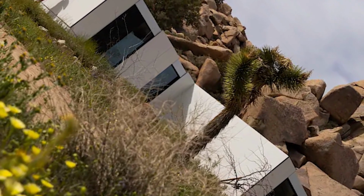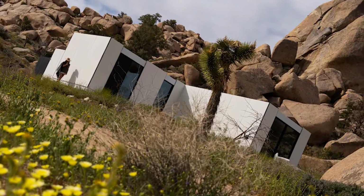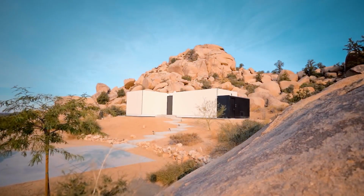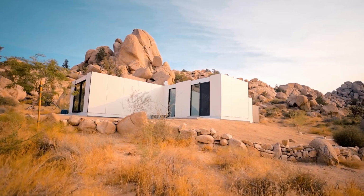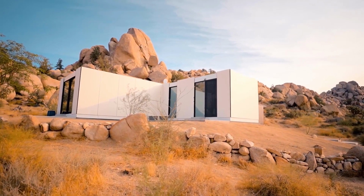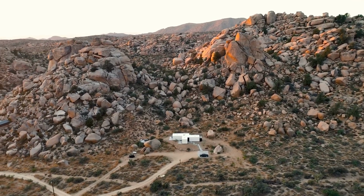Spread across the awe-inspiring landscape lies the heart of Soul to Soul, a private residence designed to seamlessly blend with its surroundings. This architectural masterpiece respects the desert's raw beauty. It doesn't overpower it. Sustainable materials and thoughtful design create a sense of harmony between man and nature. But the magic truly unfolds when you step outside.